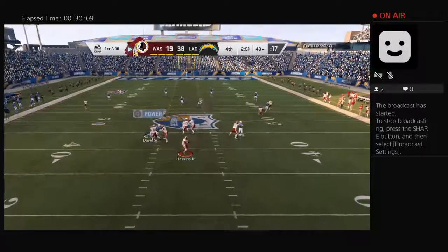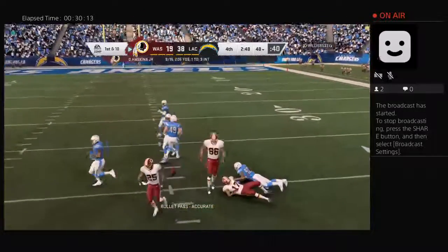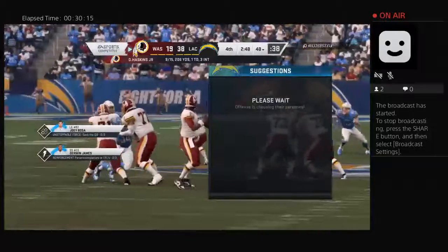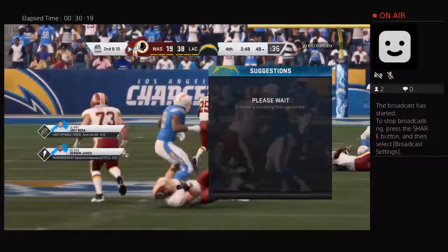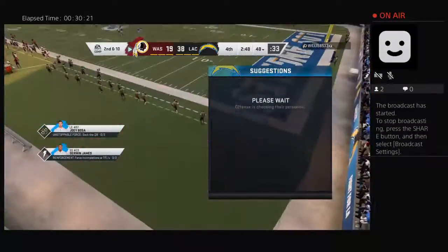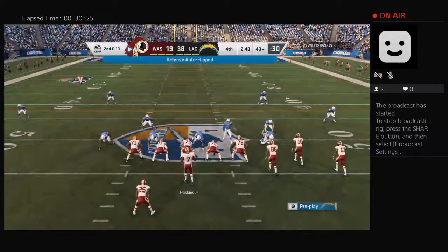On 1st and 10, it's Haskins. And this will be incomplete. Physical play on the football there, and it's 2nd down. Defensively, you look at the numbers. Another incomplete pass that we just saw, and they're under 200 yards passing for the game, so they've done their job on that side of the ball.